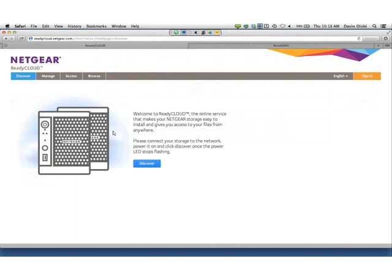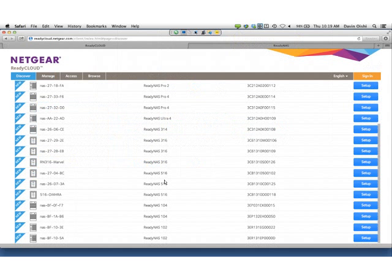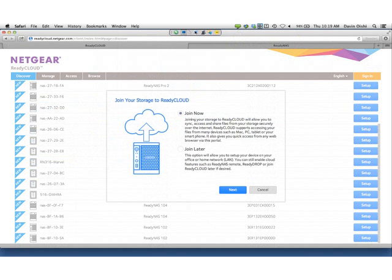Once you get that done, instead of loading Radar or a different discovery agent or trying to find the IP address of the box, all we're going to suggest is you go to readycloud.netgear.com. You'll see this web page, and you just click Discover. From there, you're going to see a long list of ReadyNAS devices on your network. In my case, it looks a little large because I am on the NETGEAR test network. From there, you select the device you have. Again, typically you'll just have 1 or 2 devices. All the devices that have not been set up have the new icon on the far left-hand side. From there, you click Setup, and you're allowed to do 2 different things.